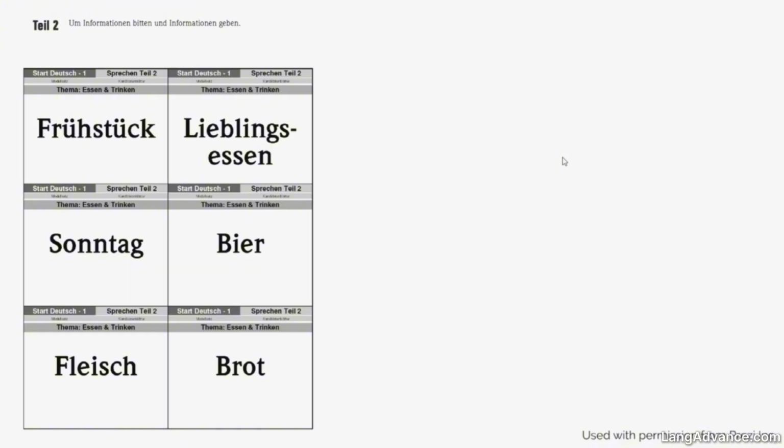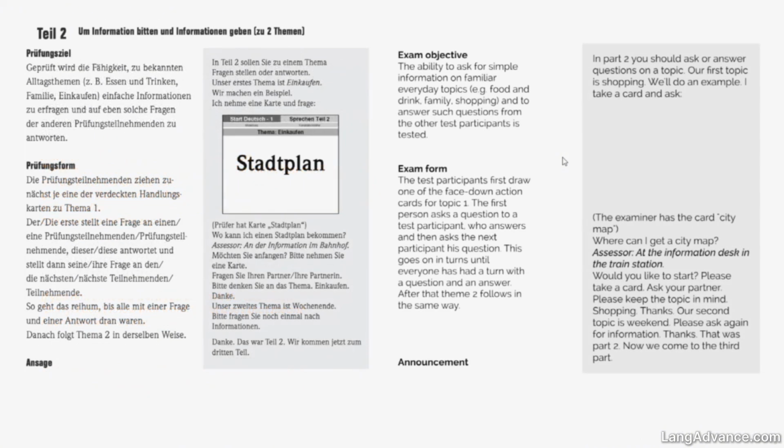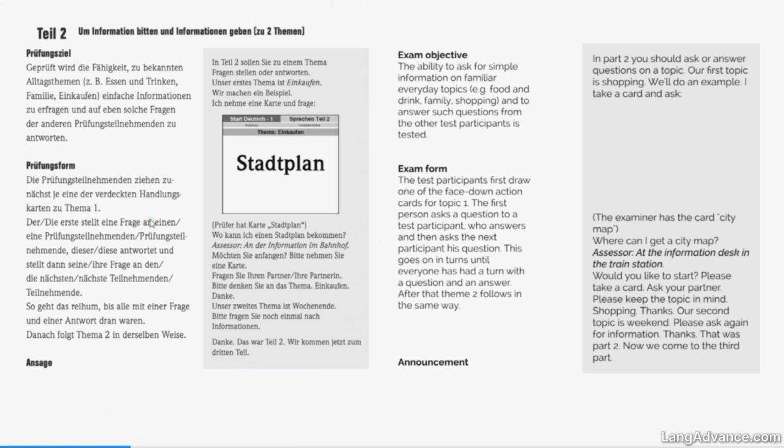There will be 2 rounds, because everybody will choose 2 cards. So here, this is what you will see on the PDF file from the Goethe Institute. I will add it also in the video, okay? The entire PDF file with all assignments of the exam, but here I just wrote you some translations, okay?